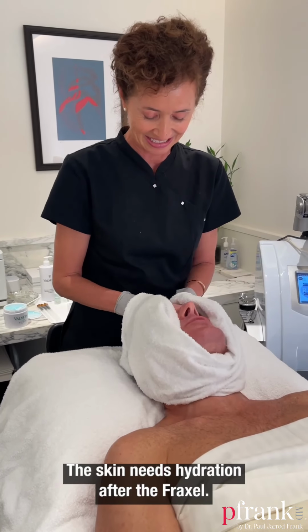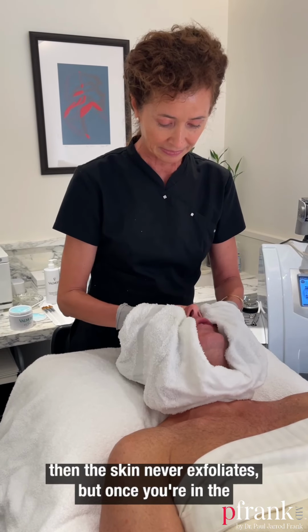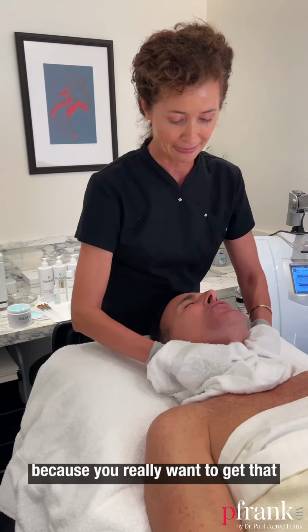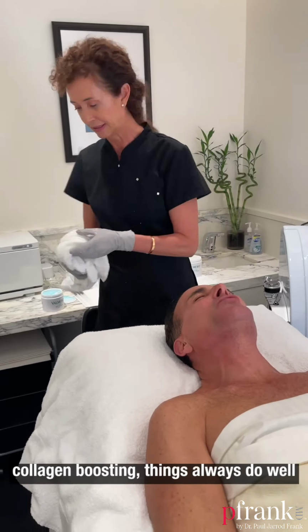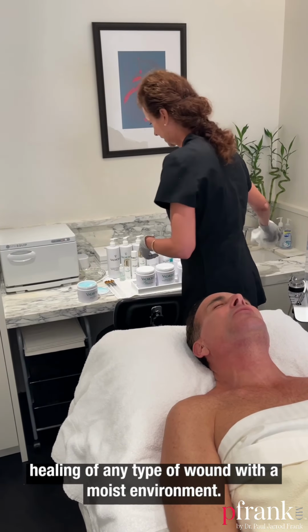The skin needs hydration after the Fraxel. You don't want to over moisturize because then the skin never exfoliates. But once you're in the final stages, you really want to hyperhydrate things because you really want to get that collagen boosting. Things always do well healing of any type of wound with a moist environment.